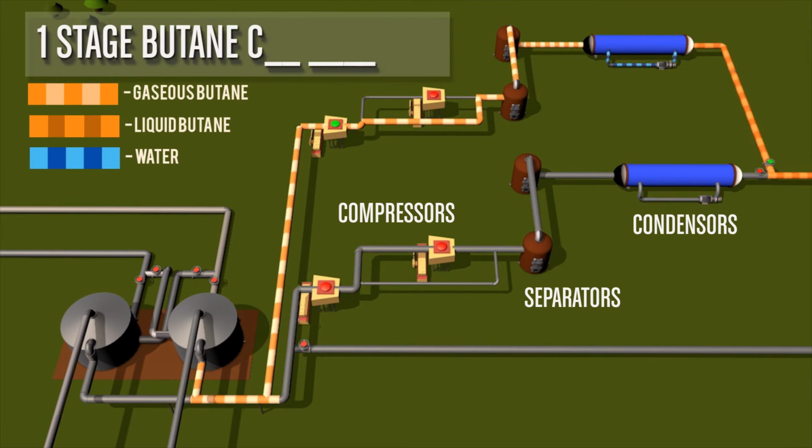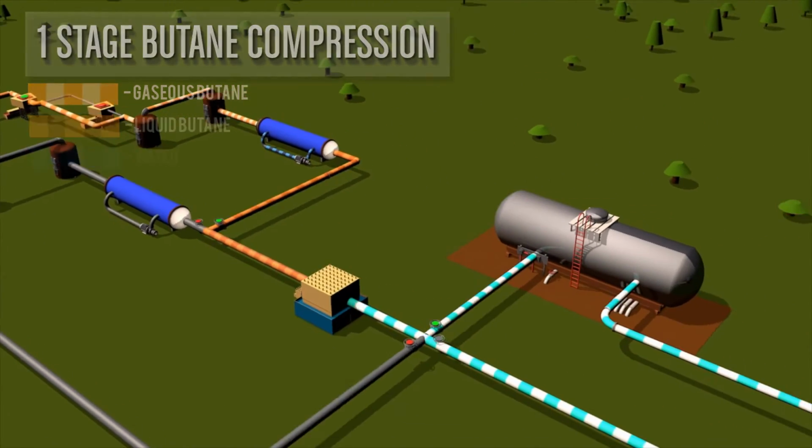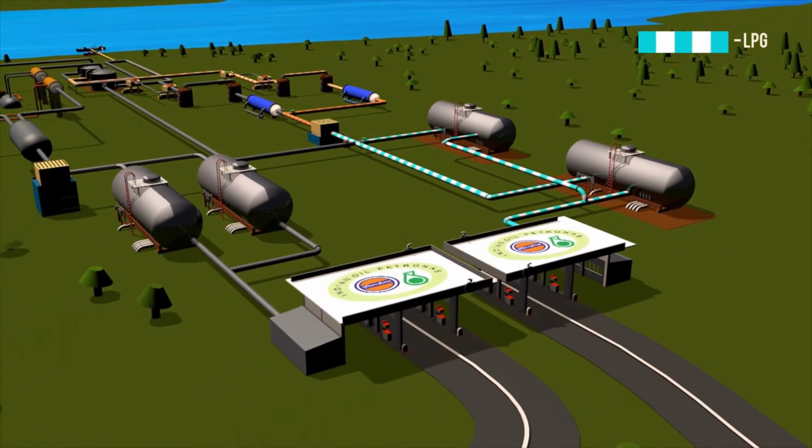In the case of butane, the compression is done in 1 stage. The liquefied product, LPG, is now sent and stored in mounted bullets. The LPG is now drawn from mounted bullets with pumps to fill road tankers.